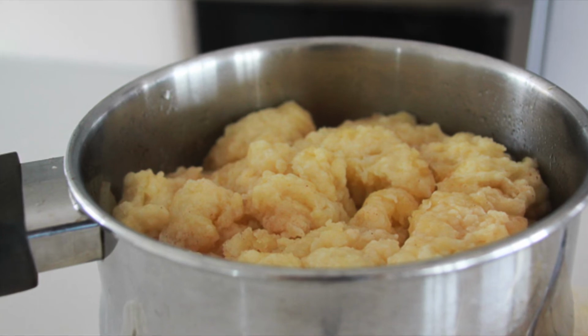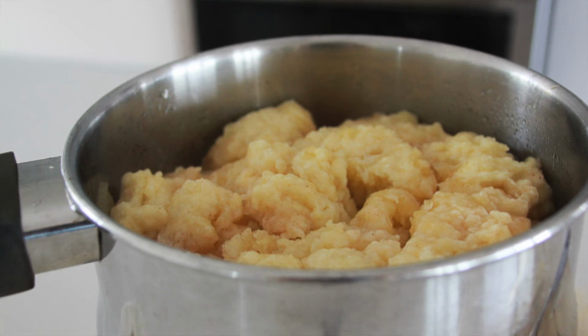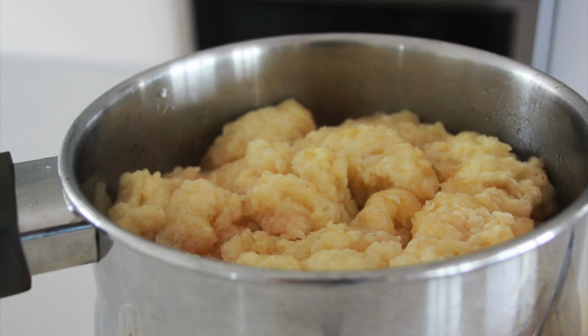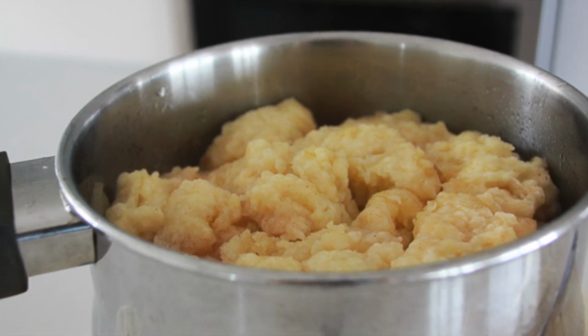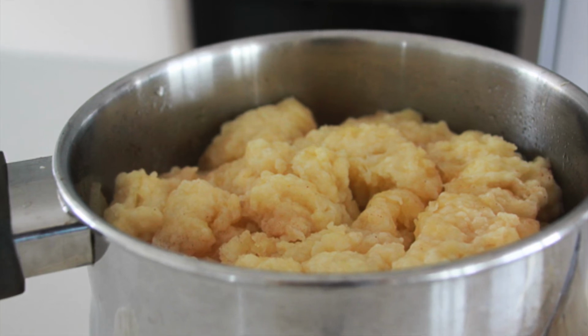Interesting. So you just take spoonfuls. Again, you don't fuss around too much with them. They're kind of ugly looking. And the apples are just on a gentle boil. They probably release some of their water now. We can see it floating around.